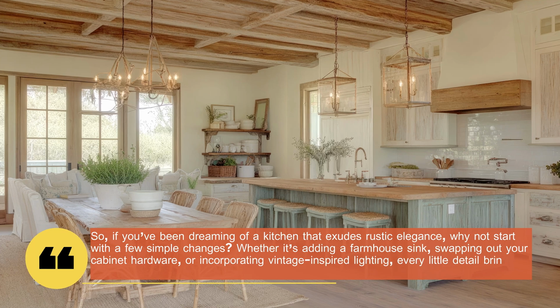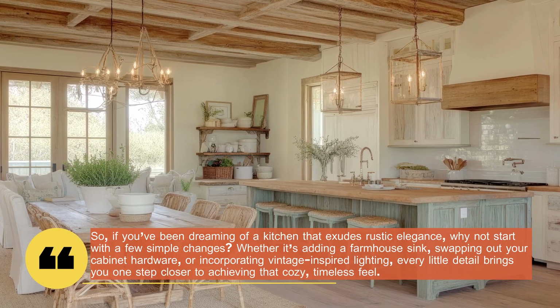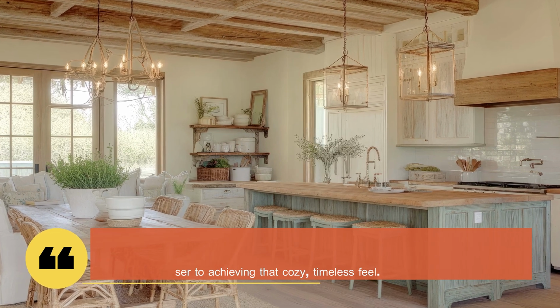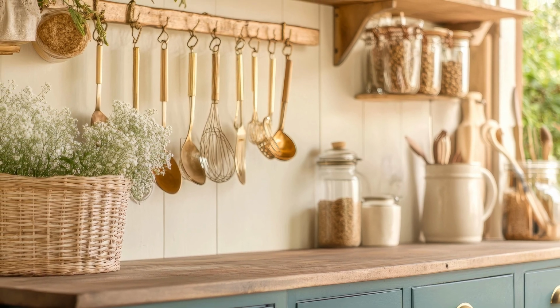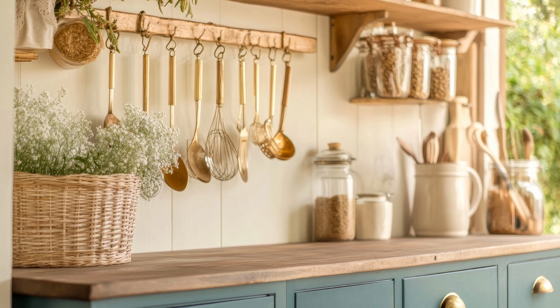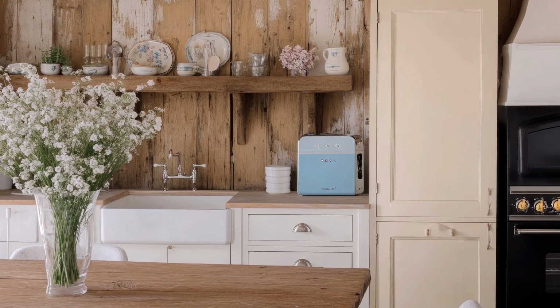So if you've been dreaming of a kitchen that exudes rustic elegance, why not start with a few simple changes? Whether it's adding a farmhouse sink, swapping out your cabinet hardware, or incorporating vintage-inspired lighting, every little detail brings you one step closer to achieving that cozy, timeless feel. The best part, a farmhouse kitchen is never about following rigid design rules. It's about making the space uniquely yours.